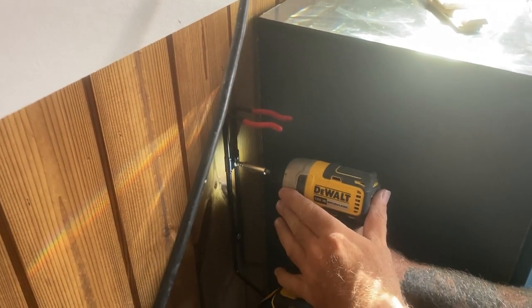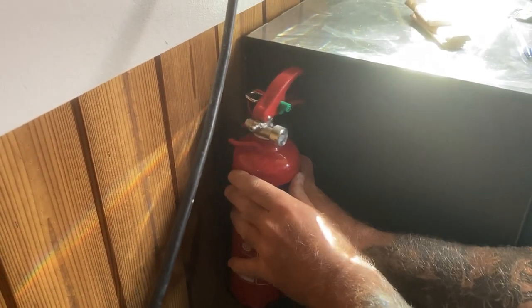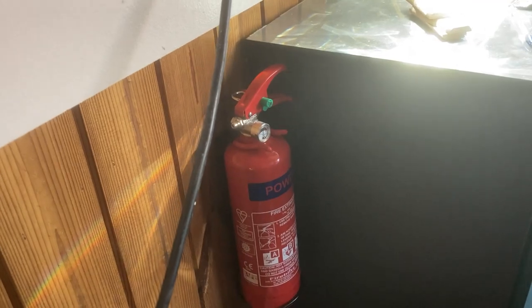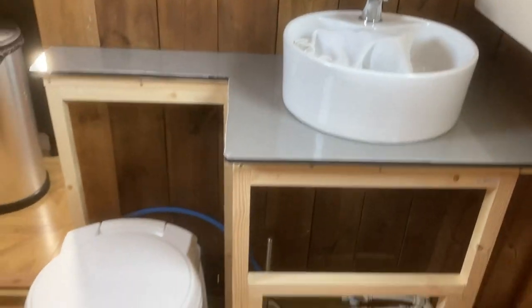And of course, because we've got a gas hob, we will also need a fire blanket. A blankie, for God's sake. When you say tidy, well, sort of. That's what I've got to today.